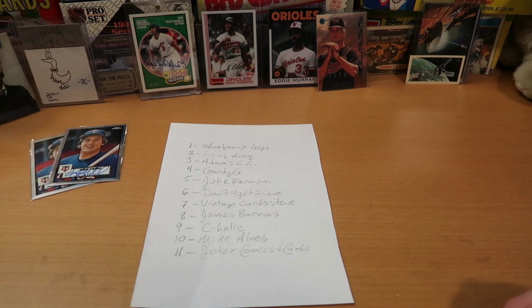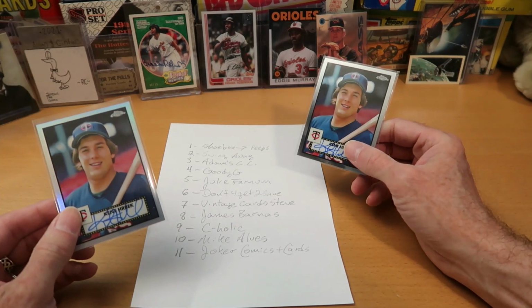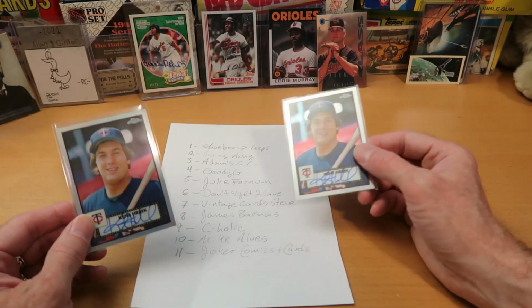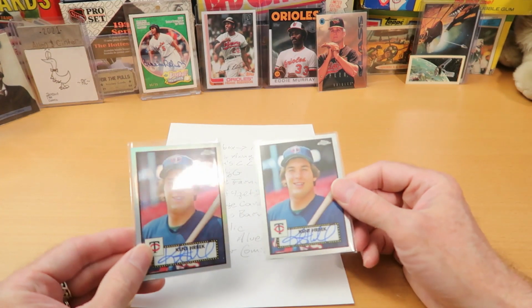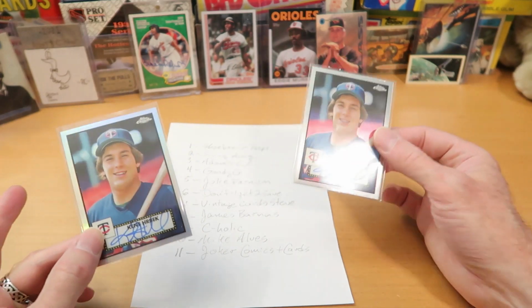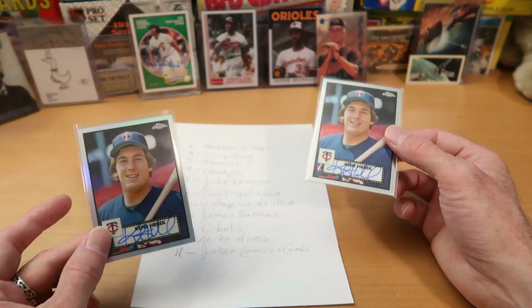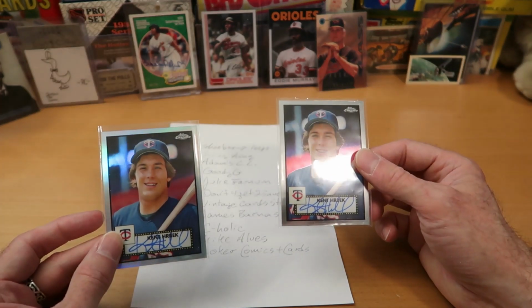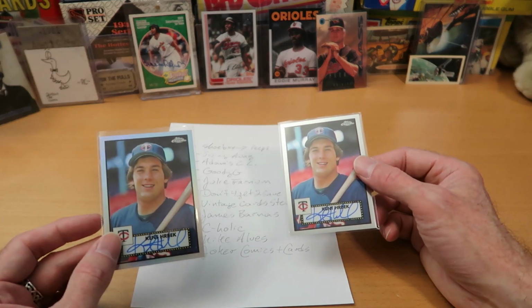That is what I have been pulling lately out of both boxes of Topps Chrome Platinum Anniversary that I have opened. I have gotten a Kent Herbeck autograph card. I'm not quite sure why that is, but that is what Topps has gifted me, and I'm always very, very happy to pull autograph cards, and I think Kent Herbeck was a very good player, but I don't need two of these autograph cards.